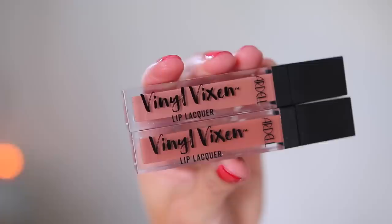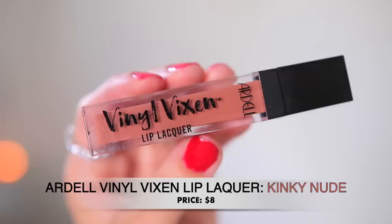So I have two shades here. I have Soft Touch and Kinky Nude. Over top of my lip combo today, I'm wearing Soft Touch and I love these so much. They are so comfortable. They're not sticky. It's such a beautiful, really pigmented gloss that I feel like looks really beautiful just over top of a lip liner. And then you throw this on and you're good to go. These are in my purse a lot because I love to touch up with these throughout the day. I think they're a perfect addition to really any lip color that you have.